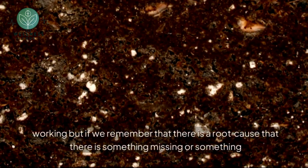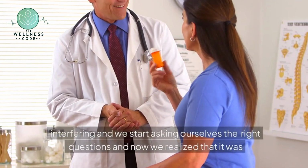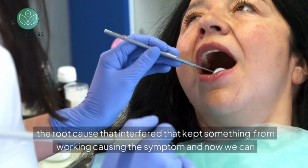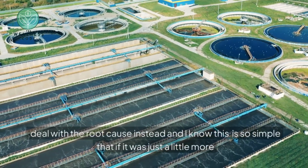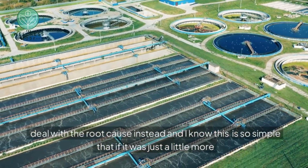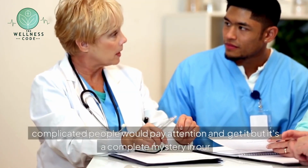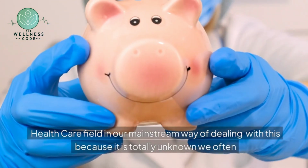But if we remember that there is a root cause, that there is something missing or something interfering, and we start asking ourselves the right questions, we realize that it was the root cause that interfered, that kept something from working, causing the symptom, and now we can deal with the root cause instead. And I know this is so simple that if it was just a little more complicated, people would pay attention and get it, but it's a complete mystery in our healthcare field, in our mainstream way of dealing with this, because it is totally unknown.